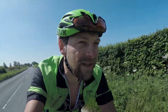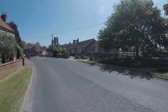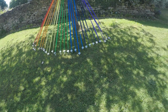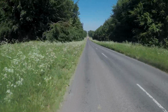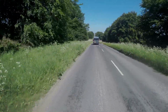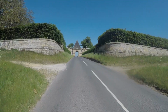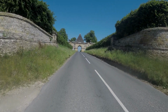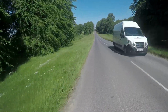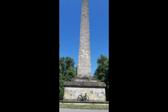I'm now starting to see some hills off in the distance. Look at that place. Just passing through a village called Sheriff Hutton. Castle Howard in front of me. Let's call it the gateway to the Howardian Hills. Of course, had to stop at the pillar, small little roundabout, to get a photograph.